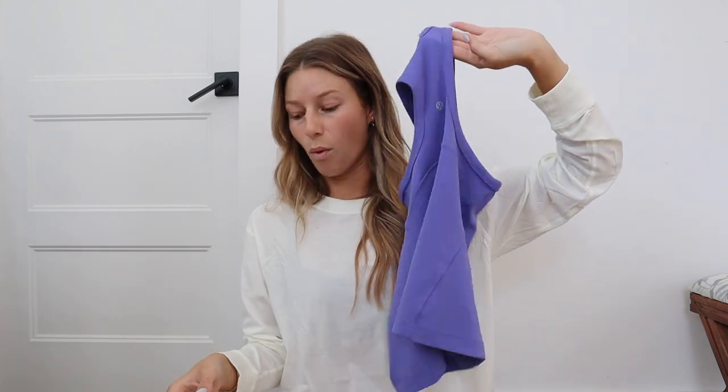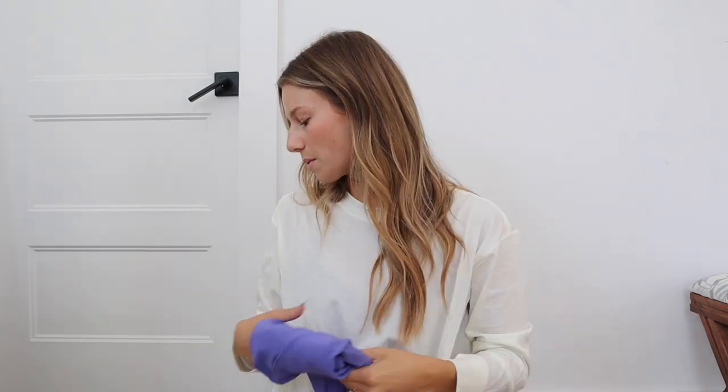But I got this in a size 4 and it fits really nice, tight, holds you in. I love it for working out. If you're someone who doesn't love to work out in just a sports bra, this is a great option for more of a full coverage, but not hot situation.